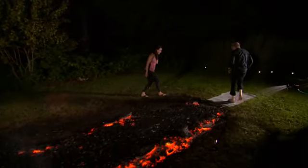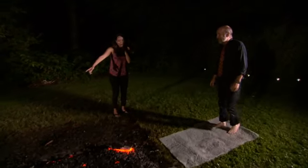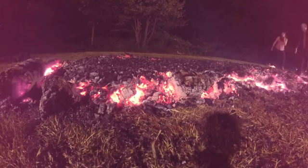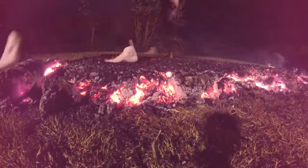Oh, how much did that hurt? Actually, that was absolutely fine. You ran across those coals. Oh, well, you think I ran across those coals? Well, I tell you what, I'll just walk back at a fairly normal pace across those coals, okay? So tell me, what is happening here? How come you're able to do this?